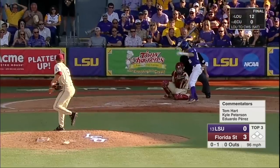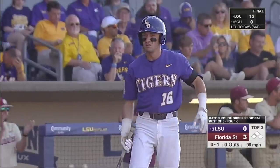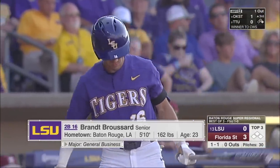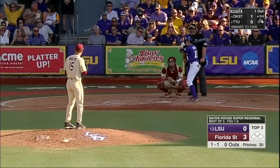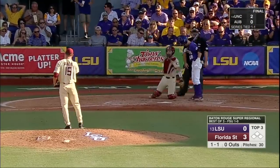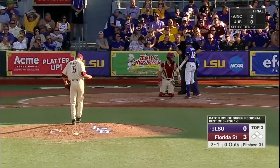Brant Broussard at the plate for LSU. And Broussard looks at 96 from C.J. Van Eyck. Ball and a strike now for the senior from Baton Rouge. It's always different when you get down behind the plate for a guy like Van Eyck. Different vantage point. What are you seeing down there, KP, that we don't necessarily see from up here?